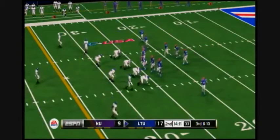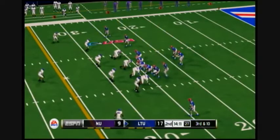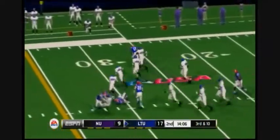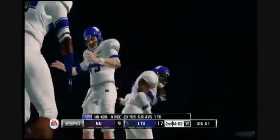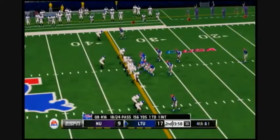Fourth down. Mike 50, Mike 50. Right down. Motion, motion. Tosses out to the tailback on the screen. He's tackled around the 34-yard line. That's a gain of 9 on the play. 4th down.